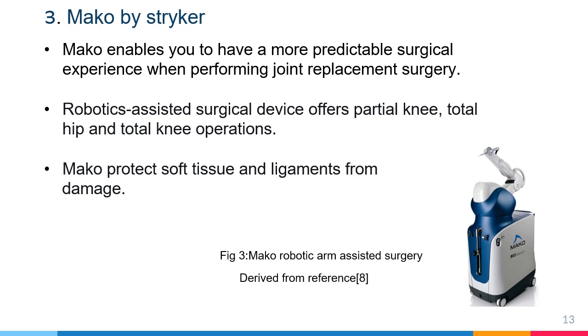And the third one is after surgery. After surgery, the surgeon, the nurses, and physical therapists will set goals with the patient to get the patient back on the move. They will closely monitor the patient's condition and progress. The surgeon may review an X-ray of the new hip replacement.